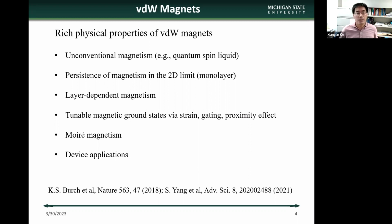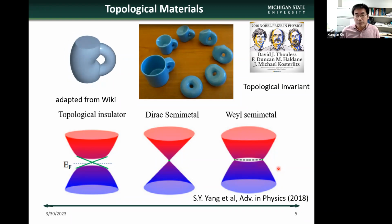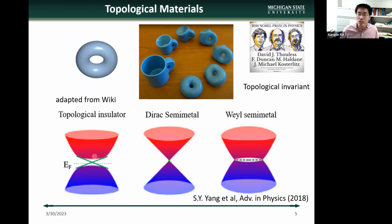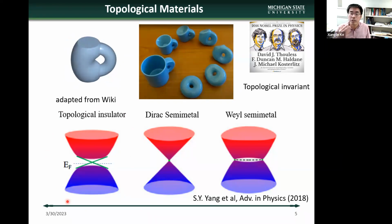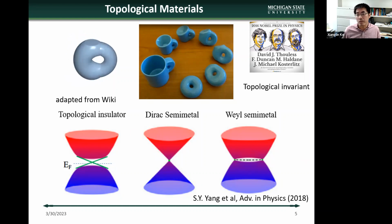That's their topological properties. We know that one of the major breakthroughs in the condensed matter physics and material science community in the past 2 decades is the discovery of topological insulators. Topological insulators are insulating in the bulk, but on the edge or on the surface, they could be metallic. And such exotic electronic properties are protected by the electronic band topology. So the discovery of topological insulators opened up again a new field to search for new topological states of quantum matter, such as Dirac semimetals, Weyl semimetals, and so on. So as a matter of fact, topology was a math concept.